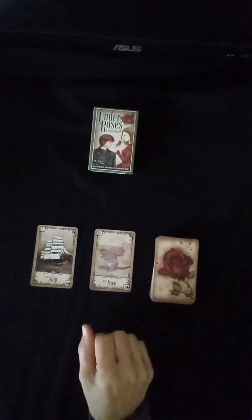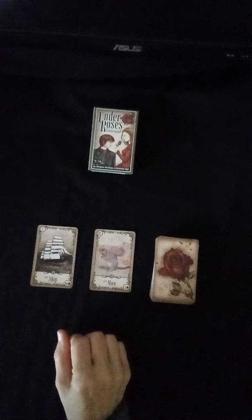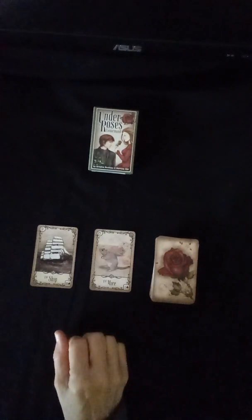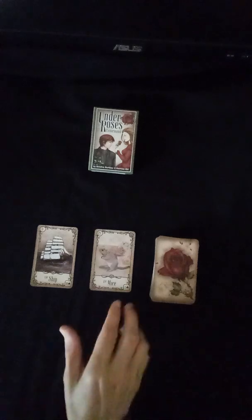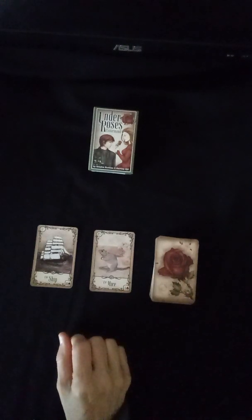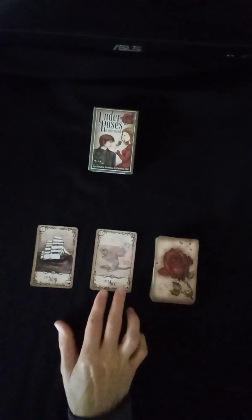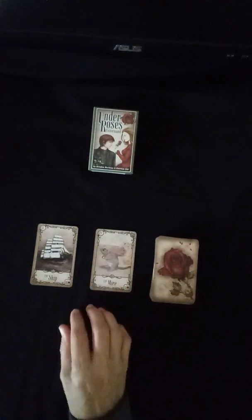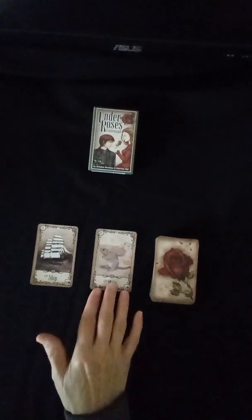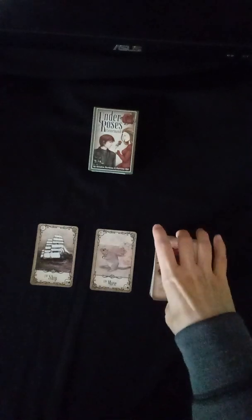The ship in combination with the mice. This is going to be a stressful trip. It could be expensive. Remember, the mice represent loss and destruction, so maybe you're going to lose some luggage along the way, and you have to replace some items that were in your suitcase. So this could be an expensive trip. It could represent loss or theft during the trip, losing luggage, or maybe you get pickpocketed or something nasty like that.